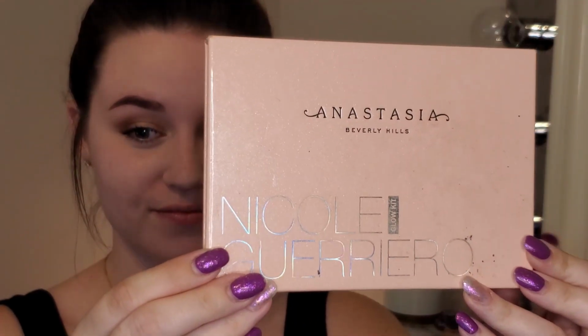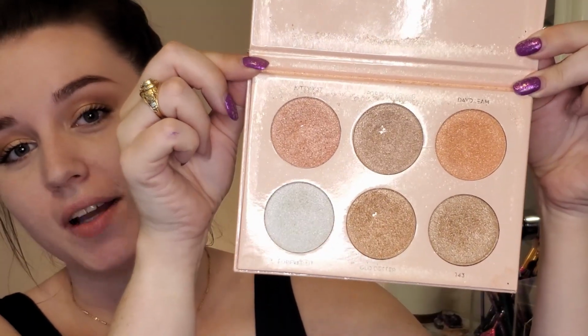And I can't live without a highlight, so I am gonna put on a highlight today. And I'm gonna go in with my all-time favorite palette, the Anastasia Beverly Hills Nicole Guerrero collaboration. Mine is well loved. This is my favorite highlighter palette. It has shades for everyone. I'm going in with the Anastasia Beverly Hills highlighter brush. Can you tell I like Anastasia Beverly Hills? And I'm dipping into the shade Glow Getter, which is a gold. I'm just gonna apply it right here.